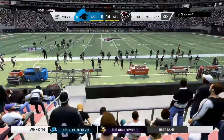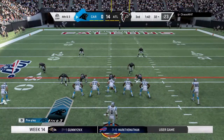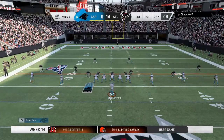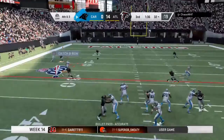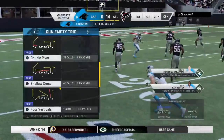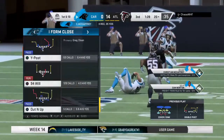It leaves them with a 4th down now. Still just the 3rd quarter, but they've got to make something happen. I think they know that. They're going for it on 4th. Here we go on 4th. Newton. And he finds a man. It's McCaffrey. The Panthers have the first. It's a gain of 12.